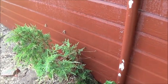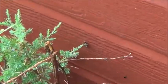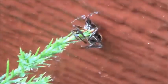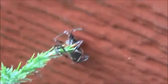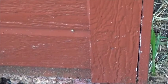There's something right there. What is that? Almost looks like a stink bug. I can't tell. No, that's a spider. Clamped around that bush. A little baby one. Got the babies out.